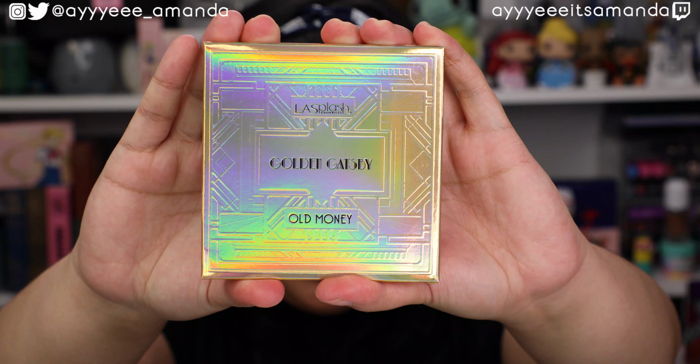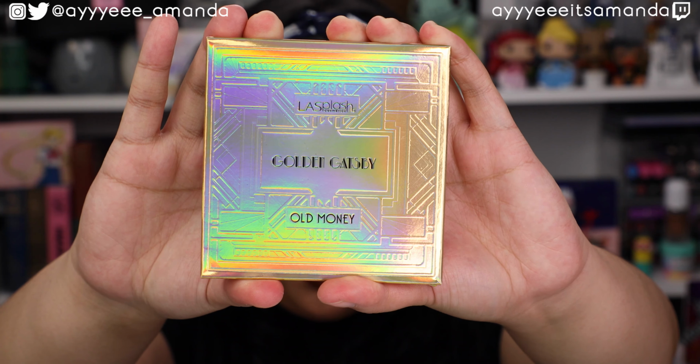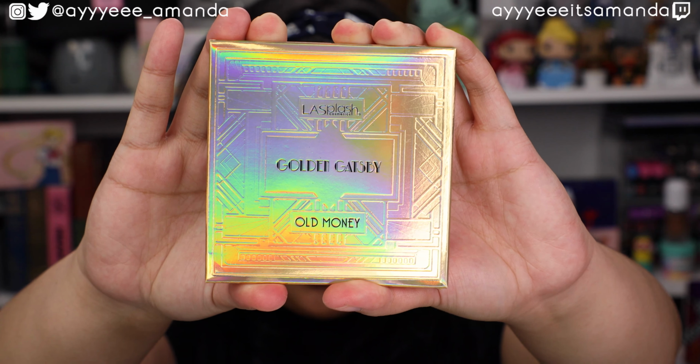So the first item is by LA Splash Cosmetics. This is the Golden Gatsby Old Money Highlighting Palette that retails for $28. I don't believe I've ever used this brand before, and I think Ulta carries it. If this is the right brand that I'm thinking of, they have some fun eyeshadow palettes that have caught my attention. I just never took the plunge and tried it. So depending on how this pans out for me, maybe I will take the plunge. Maybe they'll have some deals on Ulta's Black Friday, Cyber Monday sales, and maybe that's when I'll snag a palette.